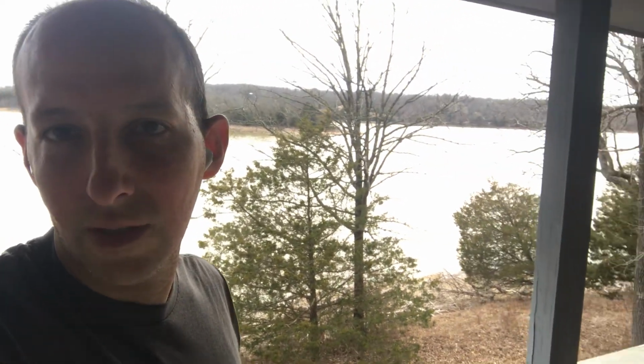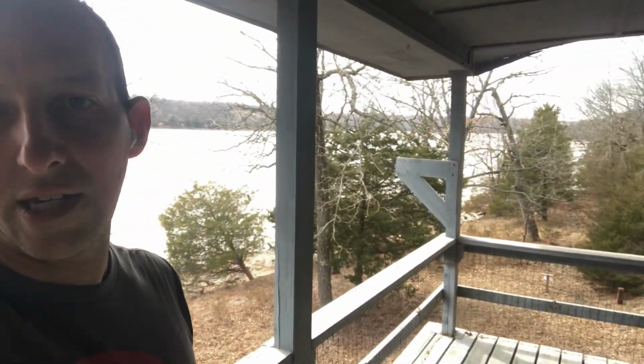It is not a small-scale development, but you can at least get a feel for what renovation looks like if you haven't done one. Right now behind me is the view of the lake. Real pretty view, and we're on a deck here, second floor.